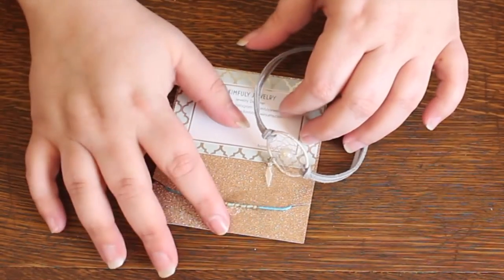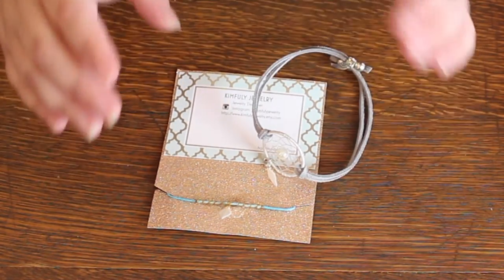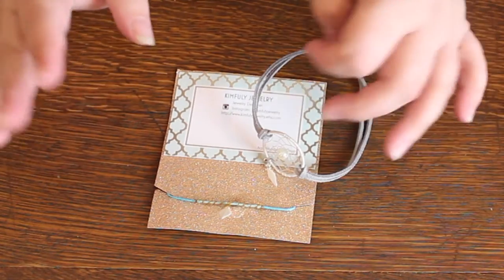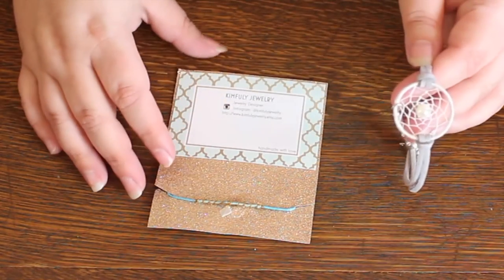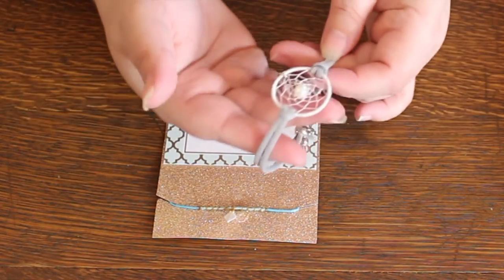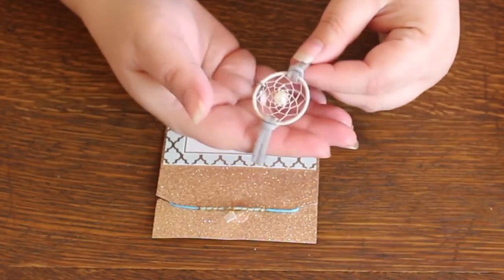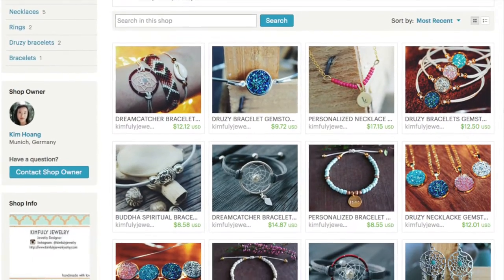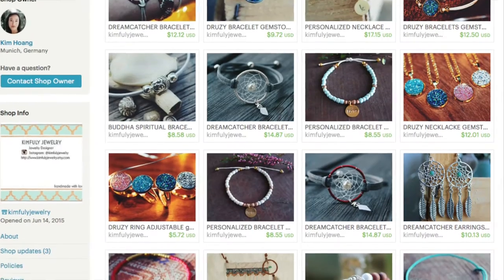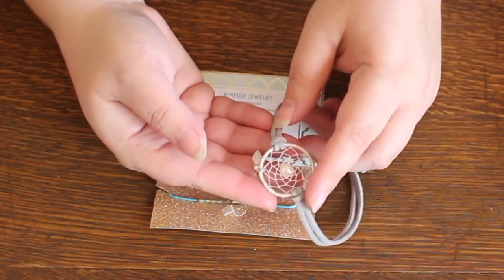So shipping was quick. Okay, the next couple things that I have from Etsy are a couple bracelets that I am obsessed with. You guys know my style is very boho, very Southwest. And I love dream catchers. I love feathers. So I was on Etsy and came across this shop, Kimfulyjewelry, and I fell in love with the dream catcher bracelet with a little feather. She has many different colors, and a lot of different jewelry now on her site, some beautiful beaded jewelry and some druzy jewelry. But I fell in love with the dream catcher bracelet.